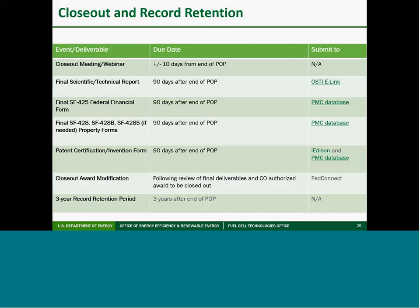The reporting checklist lists the final reports required for closeout. Final reports are due 90 days after the project end date. The reporting checklist also includes instructions on where and how to submit your final reports. All records related to the cooperative agreement must be retained for 3 years after the project has ended.